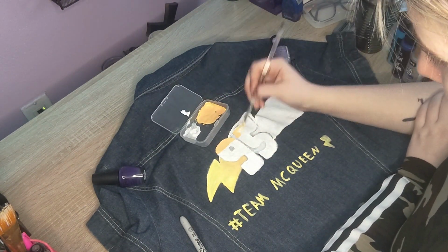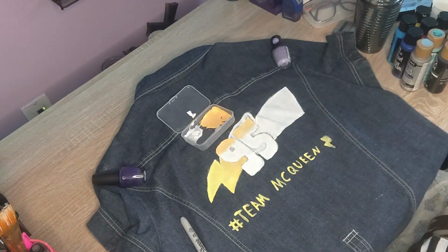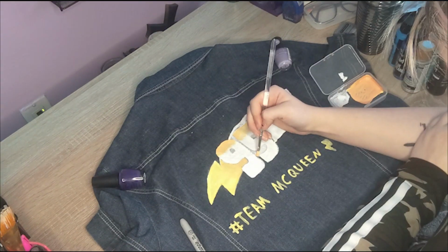And I do it at the top of the numbers now to slowly fade into red. And I'm blending it out just to make it a bit smoother, add some more red, and hold on a second. What just happened? Oh yeah, I forgot to mention.